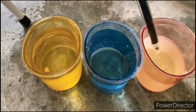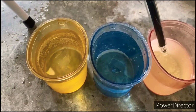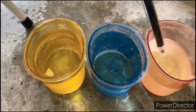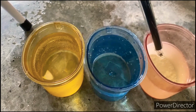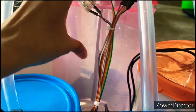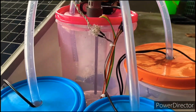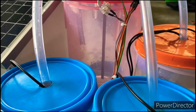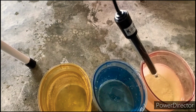This is the last demonstration, for the EC feedback mechanism. As you can see, there are 3 different solutions with 3 different EC values, and I will dip the EC sensor into the 3 different solutions to see the feedback of water pump 1, water pump 2, and also water pump 3. So now let's start with the first solution, which is the water solution.